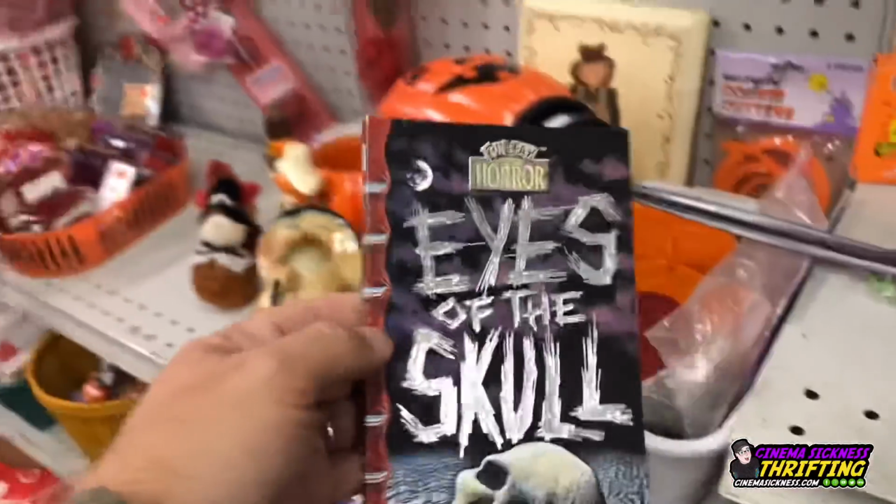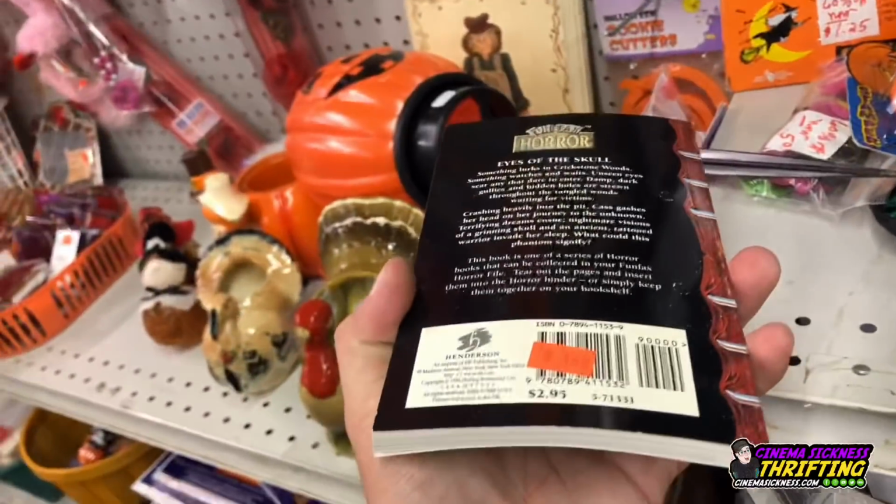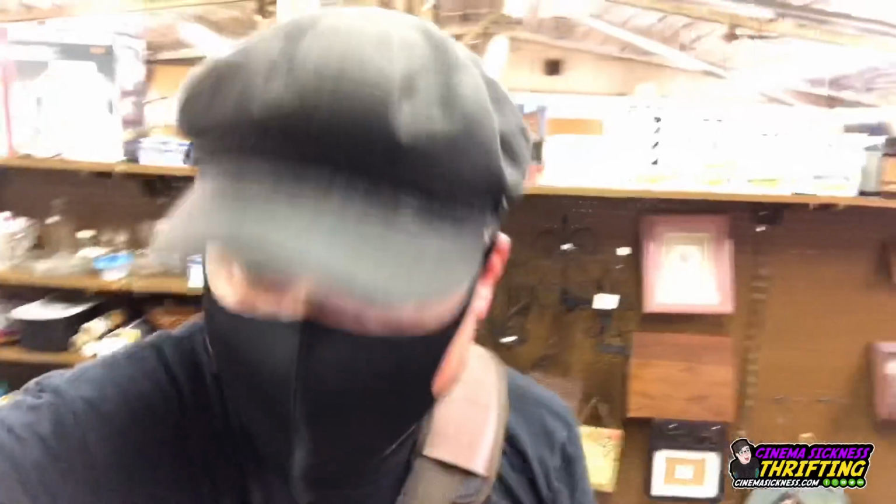And oh, here's a book, Eyes of the Skull. I don't know, that's kind of cool, but also kind of sort of not. I don't know, I want this. I know it's ridiculous, all this Halloween stuff I'm looking at, and this is the thing I want the most, but again, it's still sealed. It's from '94. That is pretty awesome. Everything else, I don't know.